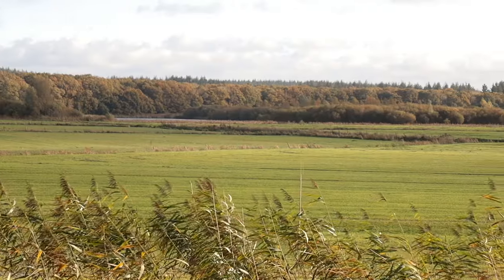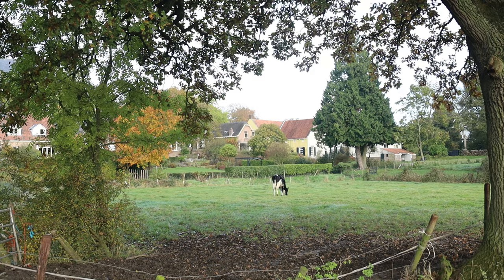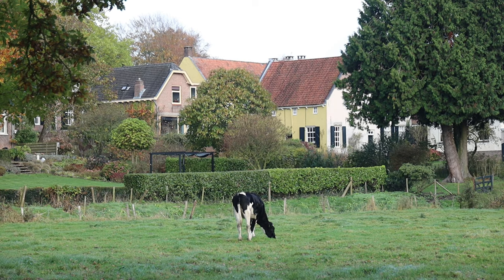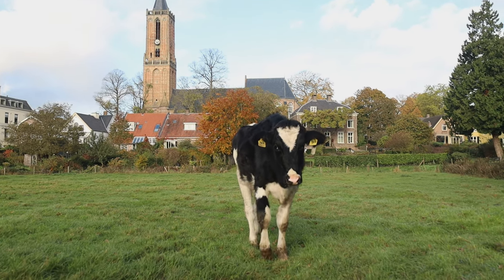The Dutch countryside is mostly known for its beautiful farmlands and tulip fields. And what would a village in the Netherlands be without typical black and white cows? I found a really cute one grazing just outside the village while I was making some shots from the tower of the church.